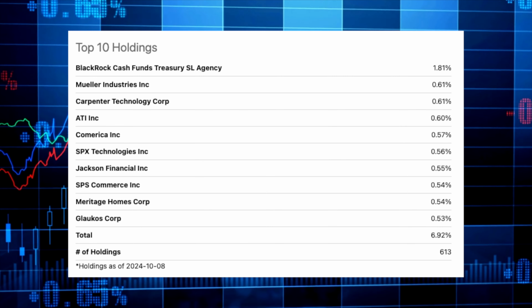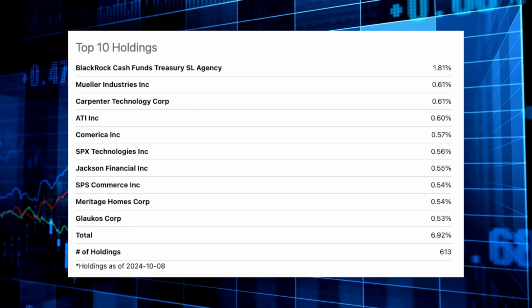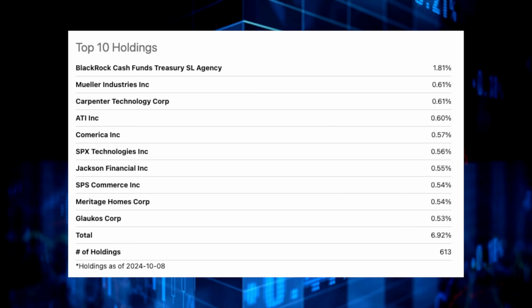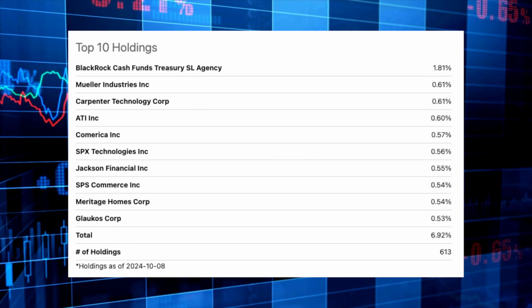Here's a look at the top 10 holdings of the ETF, with no real dominant position, as the exposure is well spread out over all 613 total positions, and the top 10 only makes up nearly 7% of the ETF. Investing in small caps comes with added risks, but there's also huge potential now that interest rates are starting to come down, and IJR is the way I'm going to play it.